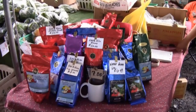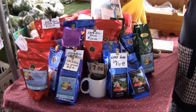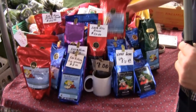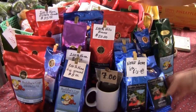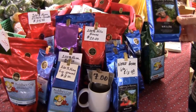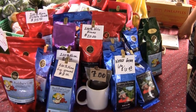Okay, and we're at the booth of the Buddha's Cup Coffee, and they have a couple of different types. They've got a coffee from Kona, but they also have beans grown in Hilo. So they actually have a Hilo grown coffee that they are offering, and so these trees are grown right here in the Hilo area.